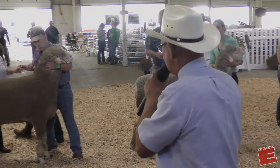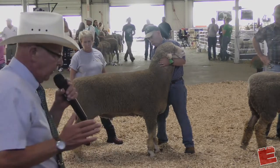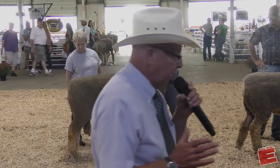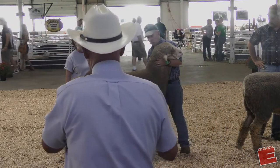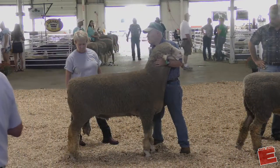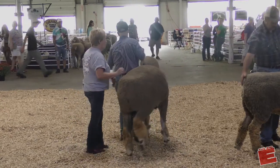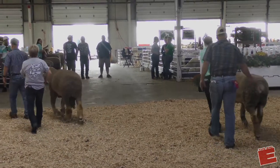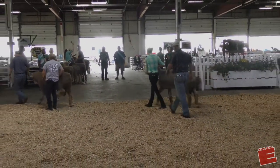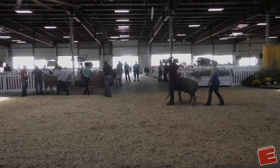Closing the class with the big ram in the class. Boy, he really, from profile at 30 feet, you think, wow, what are you doing there? Well, I'll tell you, he's really off in the mouth bad. His testicles are very small. He's third place. Okay, exhibitors, this time we'll weigh these first three rams, and then we're going to share that information here with the public.